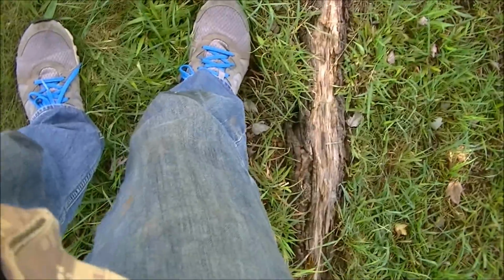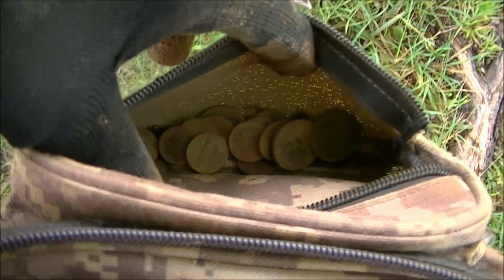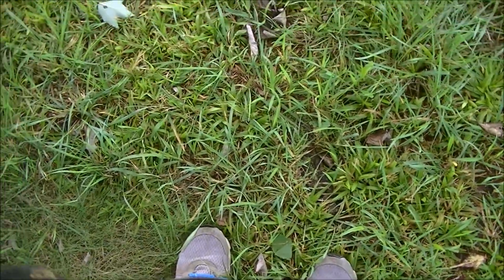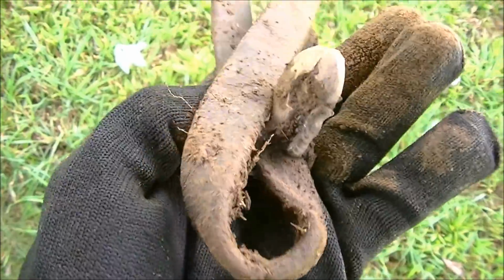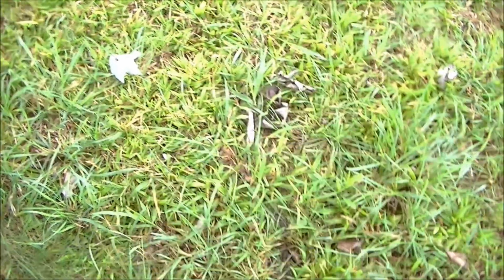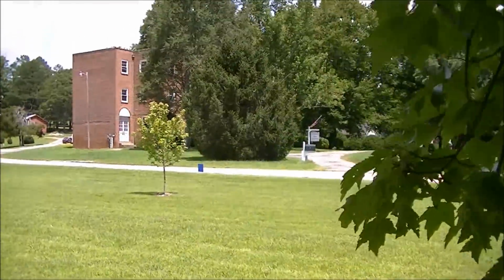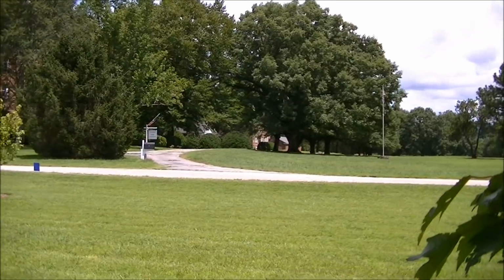But let's quickly show you what I got here in the first 45 minutes or so today. Plenty of coins again, no shortage of those, just nothing too much of interest. I did get someone's dog leash, with the big brass clamp on the end, lobster claw, giving off the signal, and a few doodads like that, but nothing too fascinating. It's one of the main buildings right here.